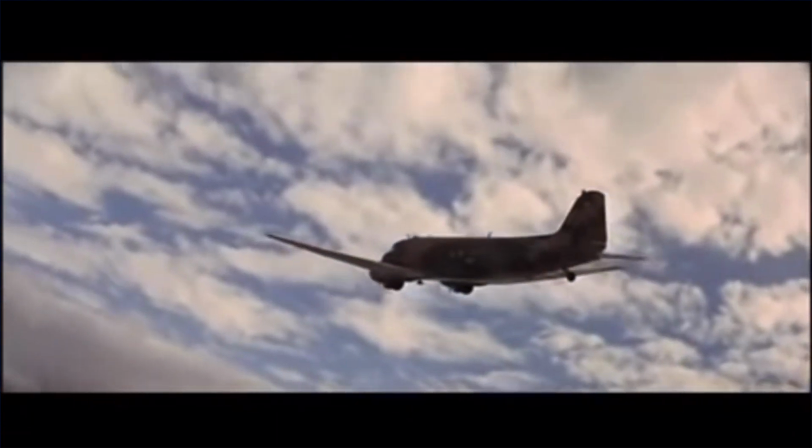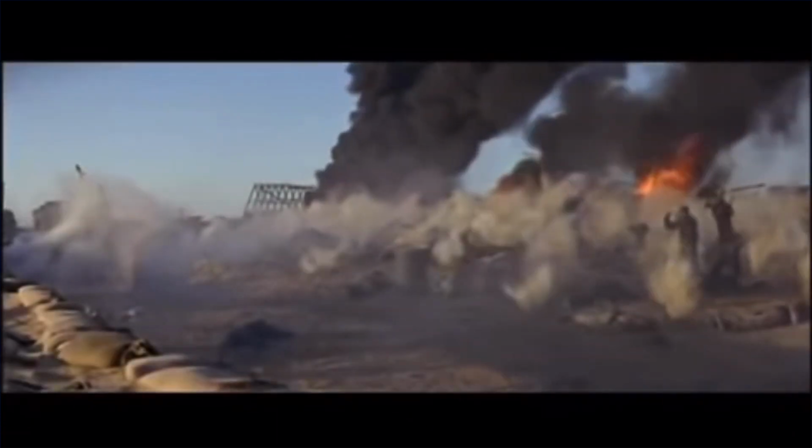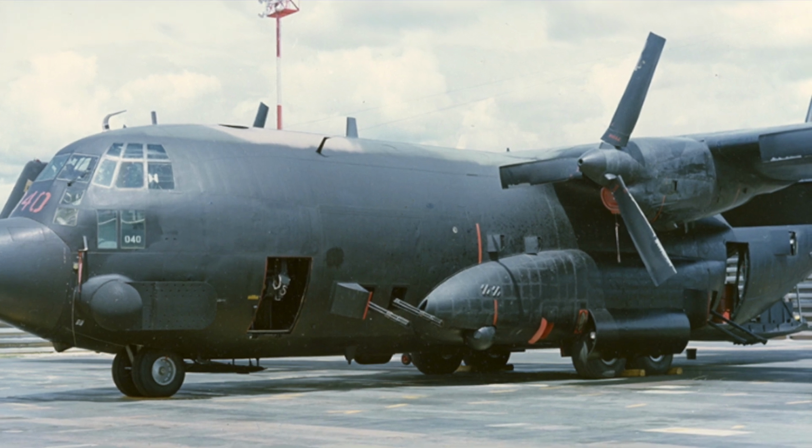By the time this film was released, the United States Air Force already felt the need to deliver more destruction, and Project Gunship 2 was started on the Lockheed C-130 aircraft. The new aircraft was designated the AC-130A Spectre Gunship and started operations in Vietnam in 1968.